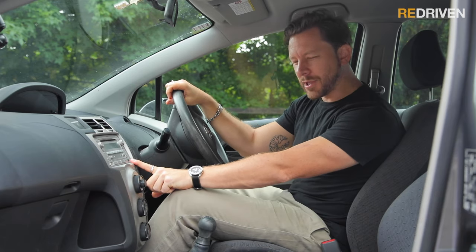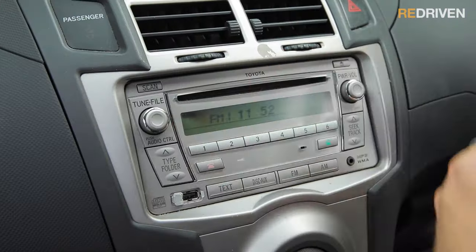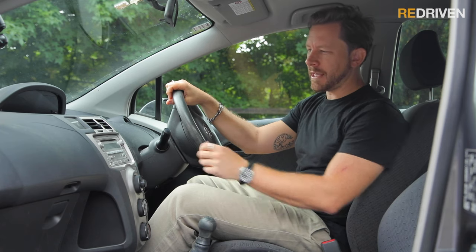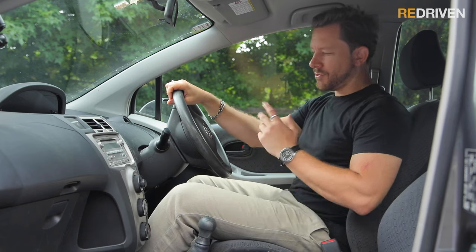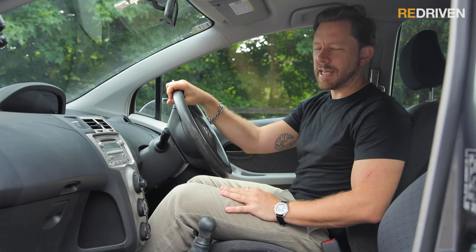How's the tech? It's pretty crap. This thing does have Bluetooth connectivity and a USB input and an auxiliary input and a CD player and AM and FM radio. But if you want Apple CarPlay or Android Auto, yeah, you're going to have to bin that one and get an aftermarket unit. That's about it for tech. No cruise control, not a whole lot of driver aids. Not much. Tech is crap.